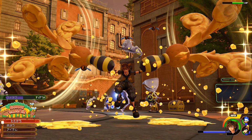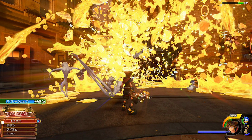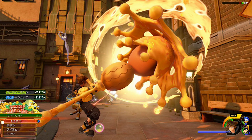I don't mind them reusing some Keyblade transformations for some of the more optional Keyblades in the game. It really doesn't bother me at all. It does look really freaking cool though. Like, we have the Sweet Launcher and the Honey Blaster. Both of them are just taken from other Keyblades, like I said, but they both do look really cool and really fun to use and really satisfying to use. You can tell this is kind of an optional Keyblade that you probably get just for fun. Like I said though, I do not mind them reusing some Keyblade transformations in this game.